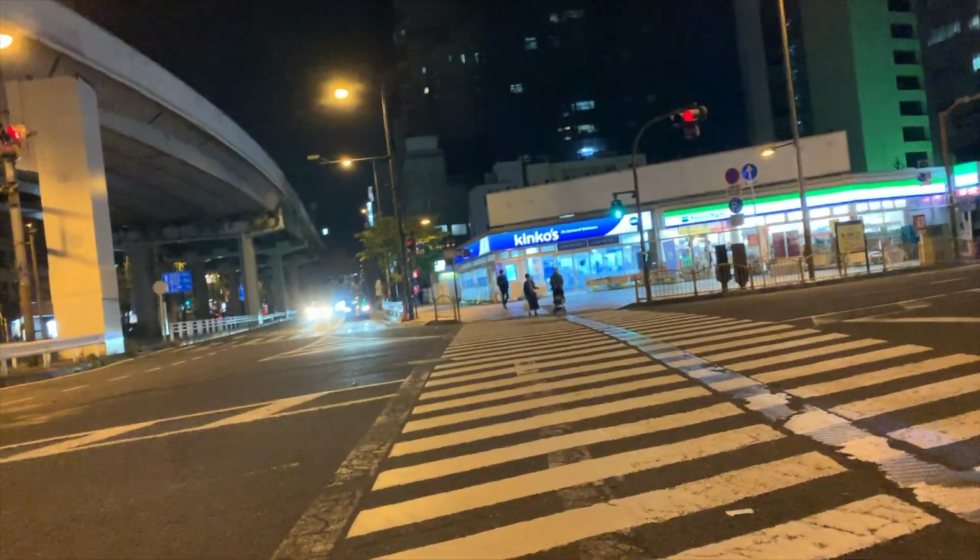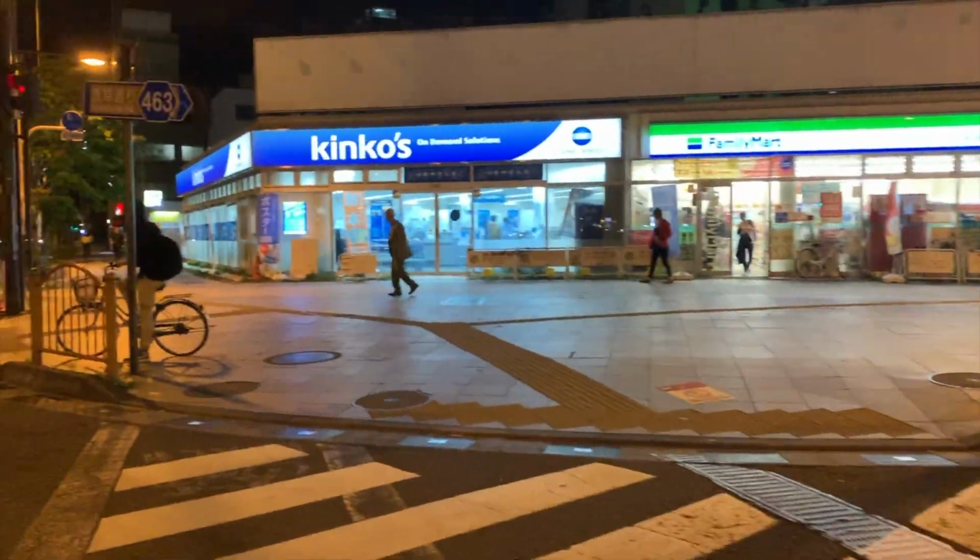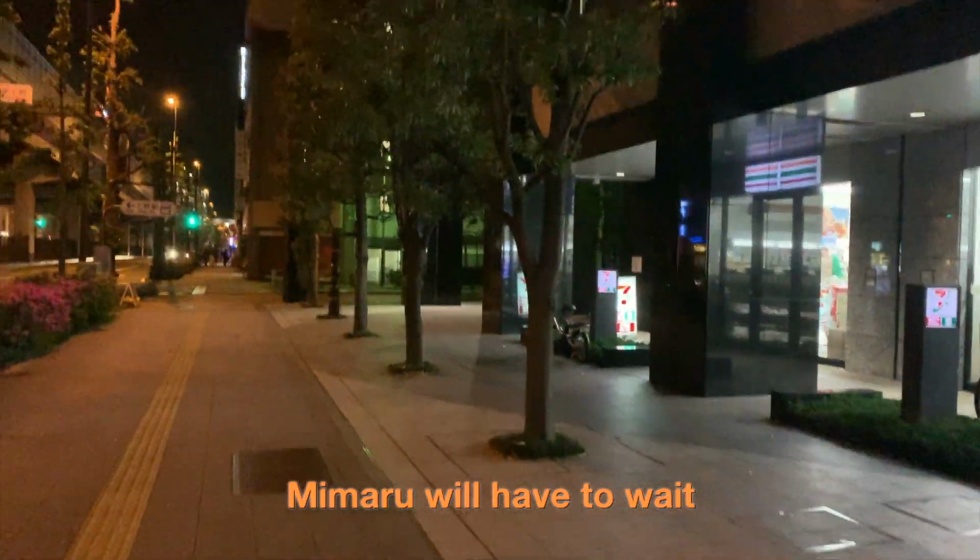And before we made it to the hotel, we had to stop by the convenience store to buy us our dinner.